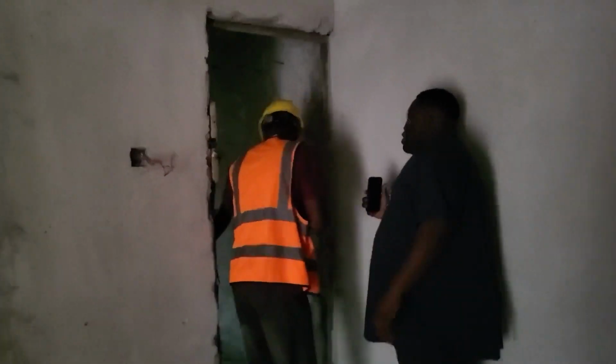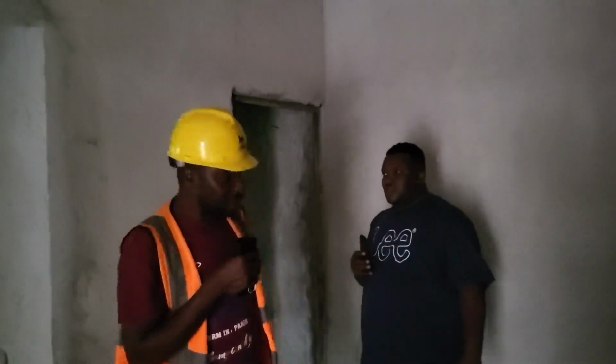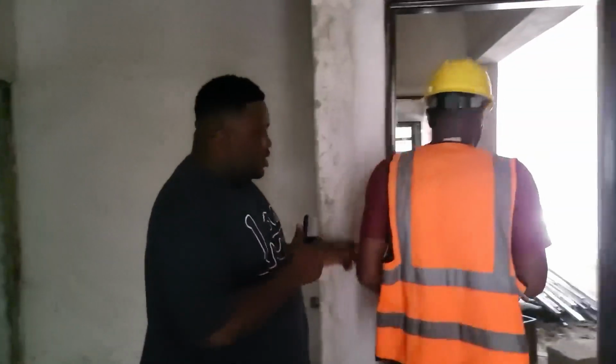This is the kitchen. Okay. And the kitchen is quite large. Yes, it's large, sizable and reasonable. Okay, so this is a mini flat. This is how the flat looks like. Can we also look at it now?